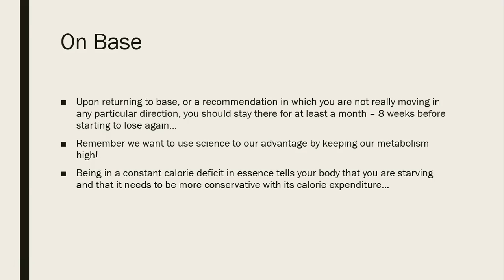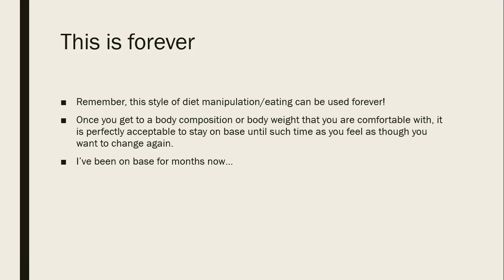that you're starving, and over the course of time, it will try to reduce its caloric expenditure when it's doing nothing, right? So that base metabolic rate will always tend to go down over time if you're always trying to lose weight, which ultimately is bad because we want to eat more food, straight up. Lastly, remember this style of diet and calorie or macro manipulation can be used forever.